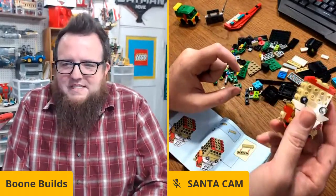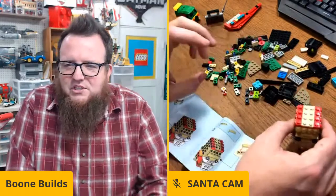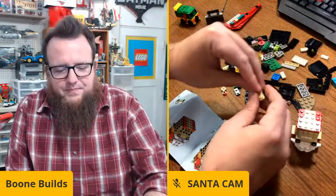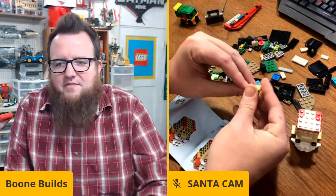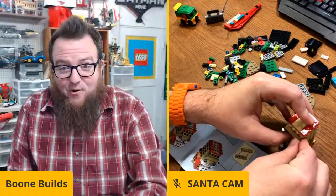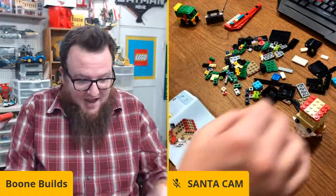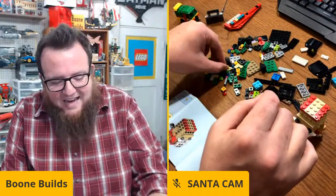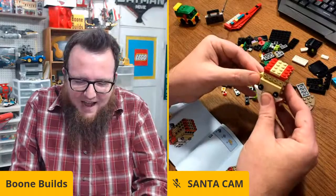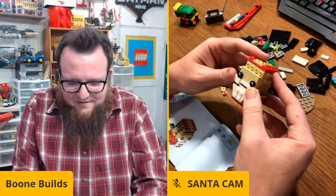Let's see. Mr. Butter Biscuit says we should have remakes of the Wookiee ships from Revenge of the Sith. Remakes of the Wookiee ships. Okay. Raise your hand if you like Star Wars. I had a great idea for a Star Wars MOC the other day. It was just yesterday. I have to keep it secret for now, because if I say it out loud and then somebody else does it, I'm going to kick myself.